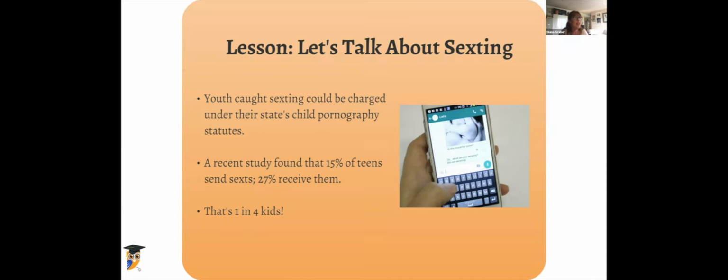And then a recent study found that 15% of teens send sexts, 27% receive them. New data just came out this week on that, which I'm going to include in the curriculum, but those numbers have gone up. But even so, that's 1 in 4 kids. And so most of our children will know someone involved in sexting. So it's important for them to relay how serious it is to get caught doing this.